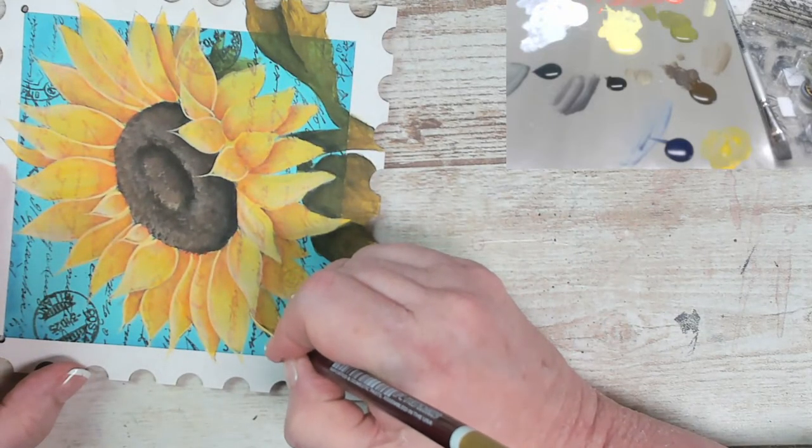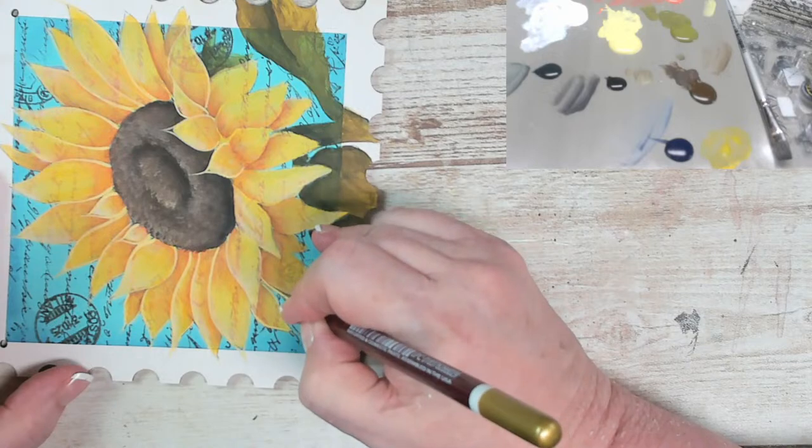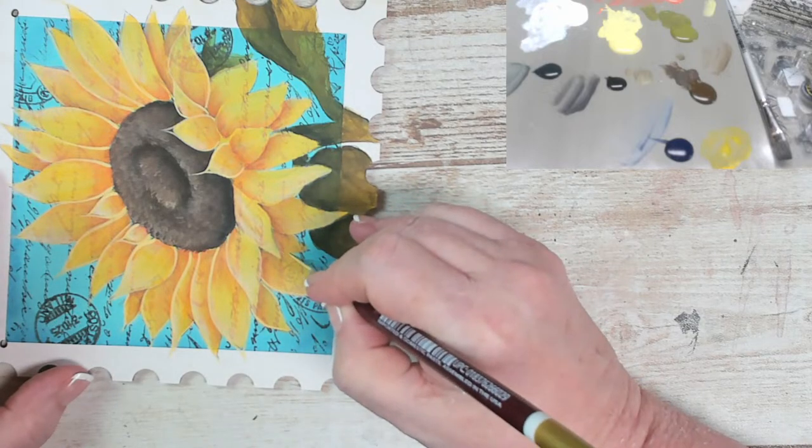So this part actually is a little time consuming, getting these little bordering lines in.